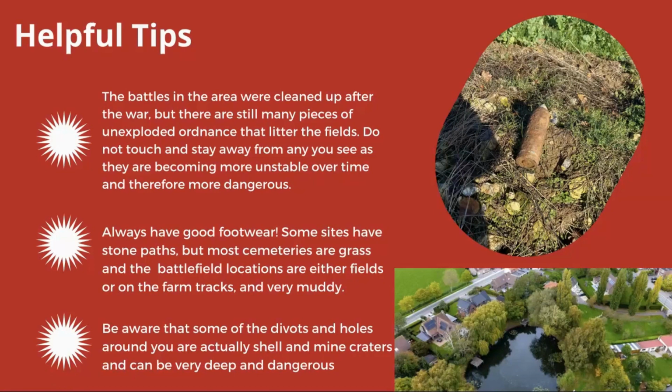Mine craters are one of those things in this region where they try to clean up as many of them as they could. There's actually at least one that they still haven't been able to clear. They know it's full of explosives. They can't find a way to get into it safely. It was left over from the First World War. A lightning strike in 1954 hit another one in the region that they've forgotten about, and it blew up the farm. So these things can be really unstable, so you got to be careful.